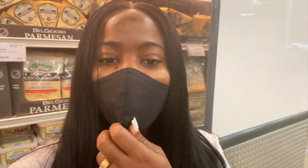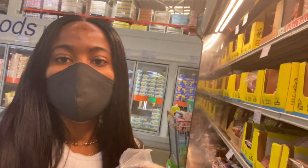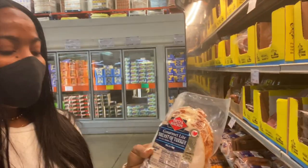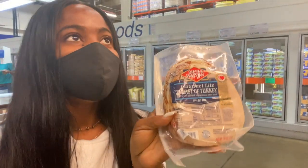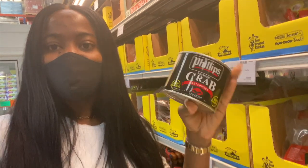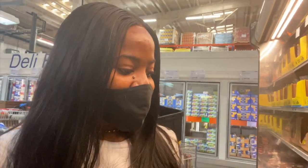Celebrity. This is like celebrity to me. I love me some cheese. Another thing I enjoy buying is the gourmet light breast of turkey, and this is 99% fat free. This is enjoyable, and of course for you guys who have seen me cook this before, it is the ultimate. Phillips crab, very good. If you need to know how to do it, let me know. I would be more than happy to re-cook it for you.